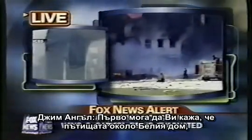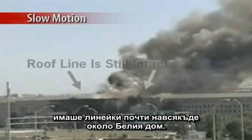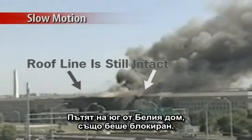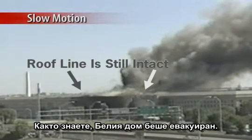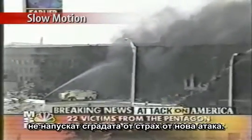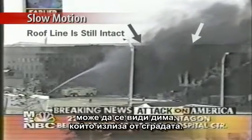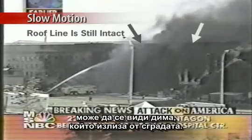I can tell you first that the roads around the White House, the streets around the White House, were blocked seconds ago. Members of the Uniform Division of the Secret Service ran out to intersections and started diverting traffic. There are emergency vehicles on almost every block around the White House. The road south of the White House has also been blocked. And as you know, the White House is being evacuated. Federal employees are standing on the street corners in and around the White House, having left the building for fear of another attack. As you come into Washington from Virginia, about 2 miles from the Pentagon, you can see the smoke billowing up from the building.